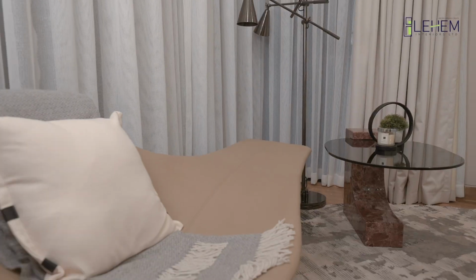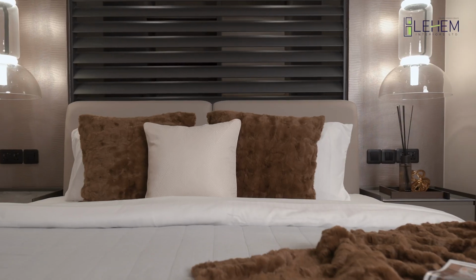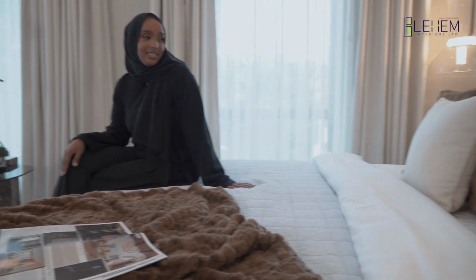Sonia, what do you think of the room? I love the leather, the marble side table with the glass and the sofa. Just amazing. The setup is quite incredible. Yeah, right? Yes.